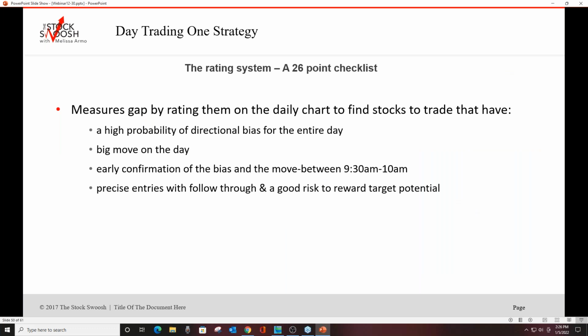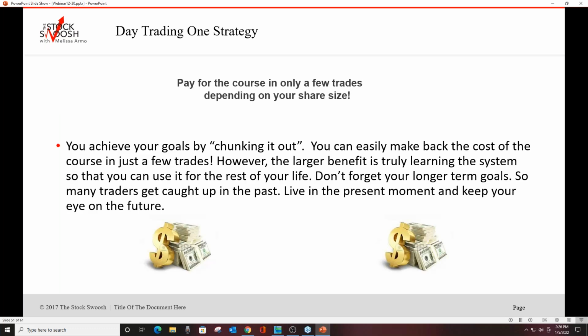Now, what do I teach in the class? It's a 26-point checklist. It measures gaps by rating them in the daily chart to find stocks that have, number one, a high probability of directional bias for the entire day. Two, a big move on the day. Three, early confirmation of the bias in the move between 9:30 and 10. Four, precise entries with follow through, and a good risk to reward target potential. So that's what I'm looking for.